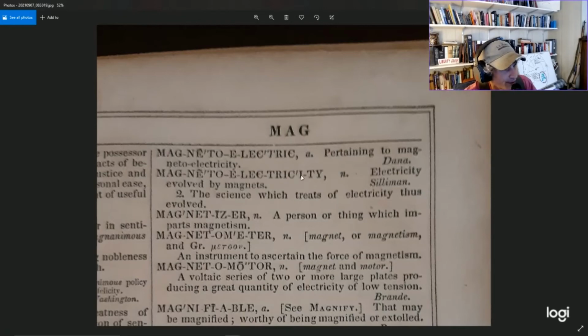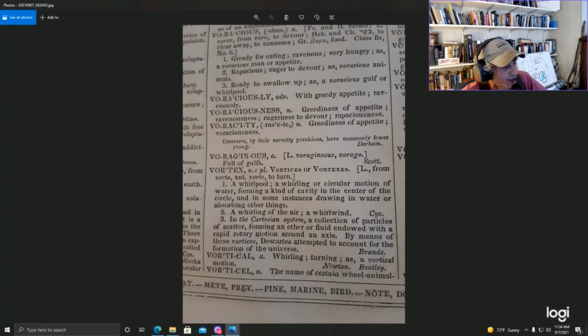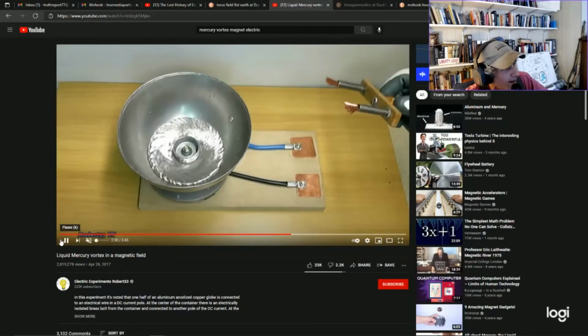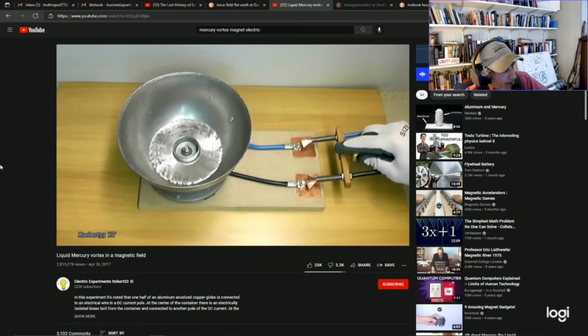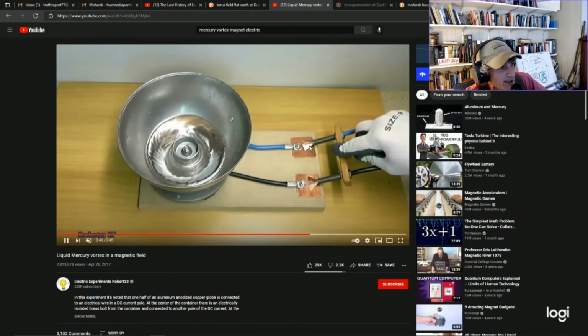Okay, magneto-electricity. Electricity evolved by magnets. Magnets, right. Two, the science which treats of electricity, thus evolved. So, electricity evolved by magnets, creating electricity out of magnetism. Incredible. That's what was going on. Just like we watched in that video of the mercury, right? The magnet is what allows this to take place when it begins to spin. It's evolving the electric current, right? So the magnet is evolving this electricity to create this vortex.